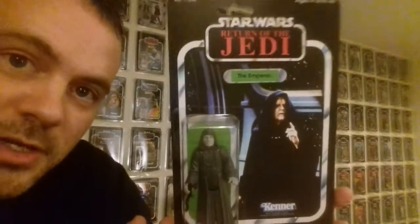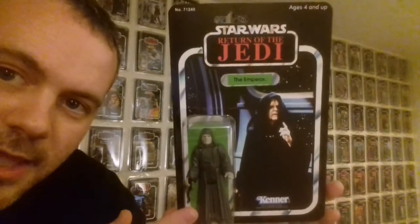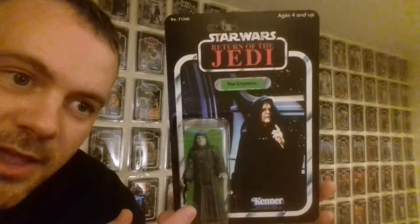As is this guy here, Emperor Palpatine. What an amazing card this is. This is an iconic card from the 80s. And, well, what an important character. He is the ultimate bad guy. Emperor Palpatine, aka Darth Sidious, aka Sheath, isn't it?